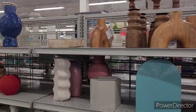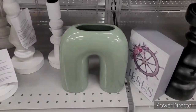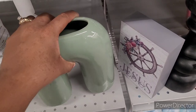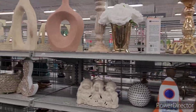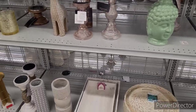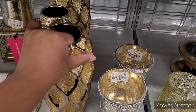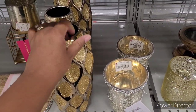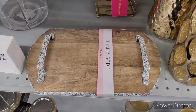All right, they have a lot of little wooden pieces. This is nice. $9.99. All right. Yeah, they don't have out a lot this time. Let's go on the other side. These are pretty. And see what they have. $12.99. Right there. That's nice. Cheese board.